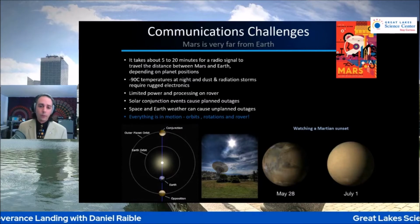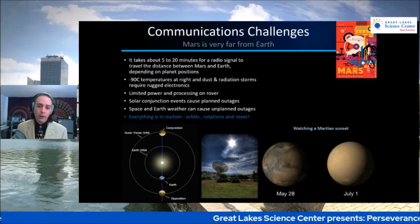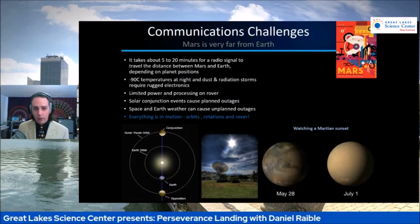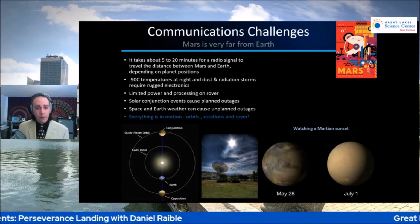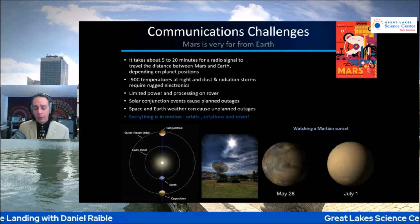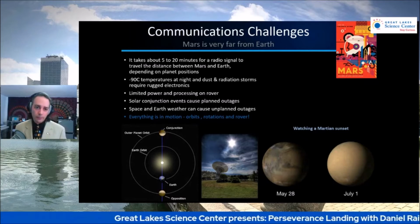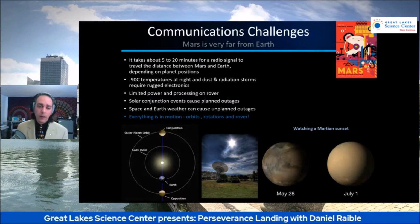You can see just in a few weeks, these are pictures of Mars in the lower right-hand corner here of how a dust storm can envelop the entire planet. And that can knock out our communication systems. The rover itself, although fairly large as rovers go, is still very limited in the available power and the available computing processing power that it has.